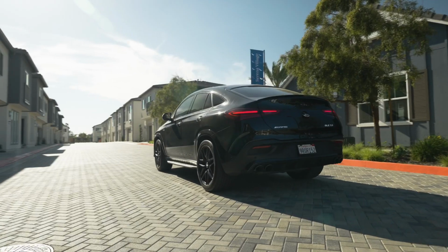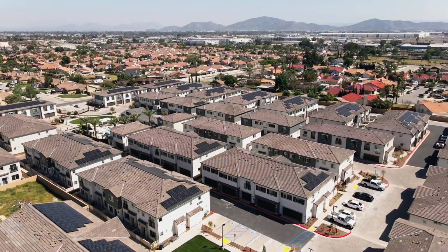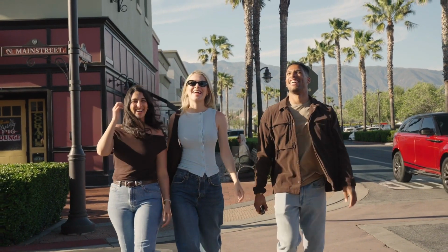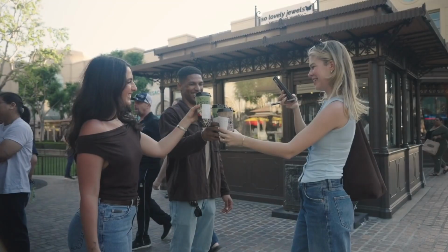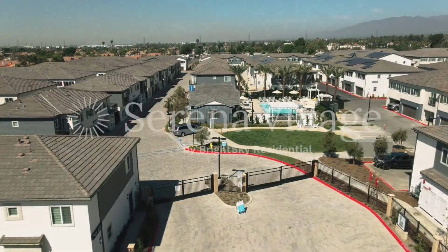A black car backs out of a garage and drives through the complex. The complex from the air. The three adults walk in a commercial area and laugh. They sit down in a restaurant and look at menus. They stand outside and toast with coffee cups. One woman takes a picture. The apartment complex from the air.